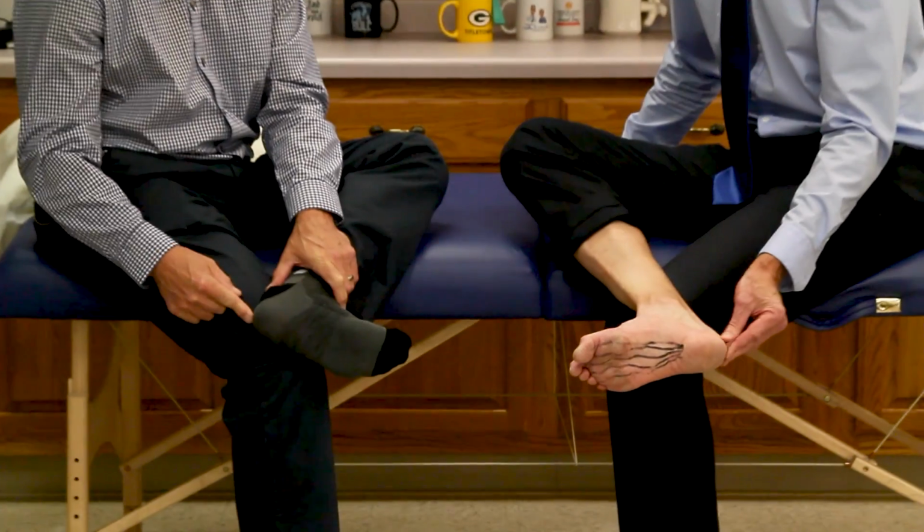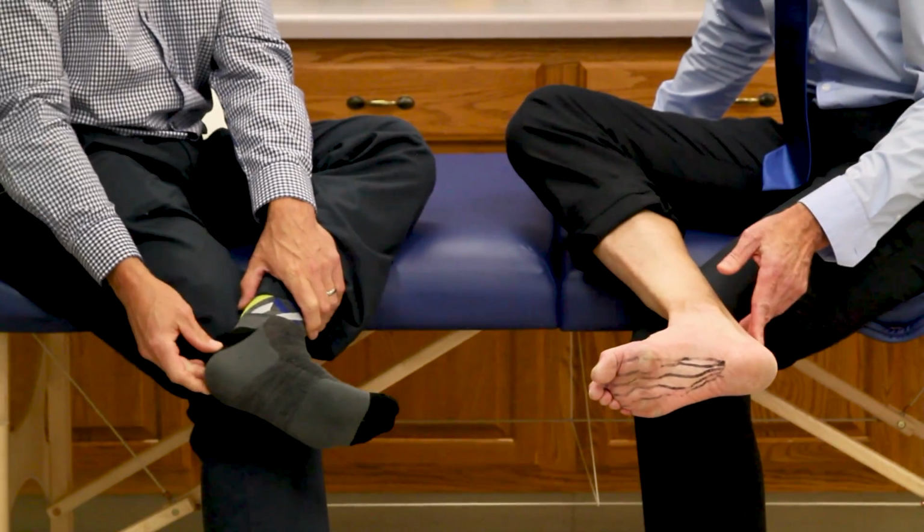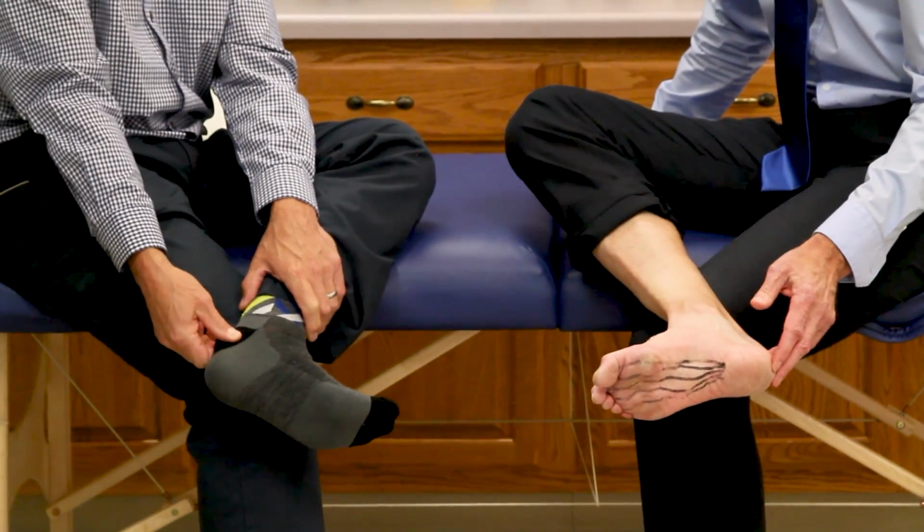Yep. All right, so we told you top 3 signs you have plantar fasciitis. How about top 3 signs your foot pain is not plantar fasciitis? 1, it's not tender over the arch. Let's say it's tender over the heel or the back of the heel. Then it's maybe more of an Achilles tendonitis or something, or a heel spur or something like that.